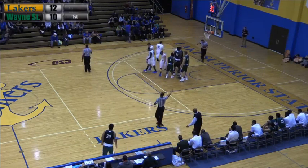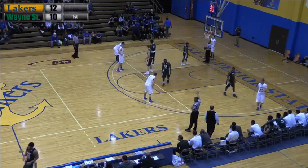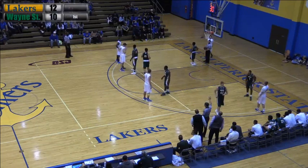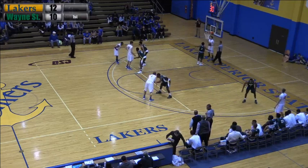Number 44, Connor, his second team fourth. Lakers back with the ball now on the offensive end. Substitution coming in for the Warriors. Number 20, Michael Lewis, one of the starting five for the Warriors back into the game. Taking a rest will be Tom Cotter.